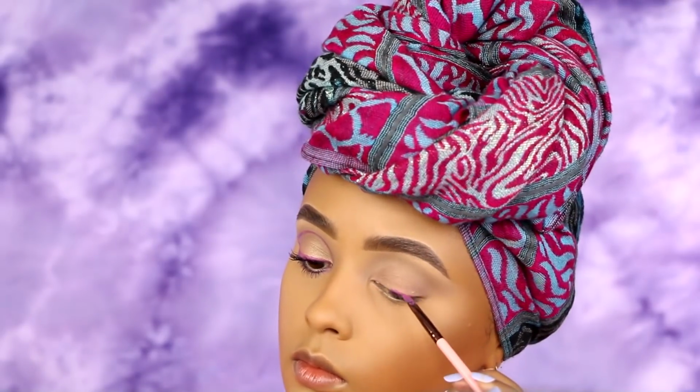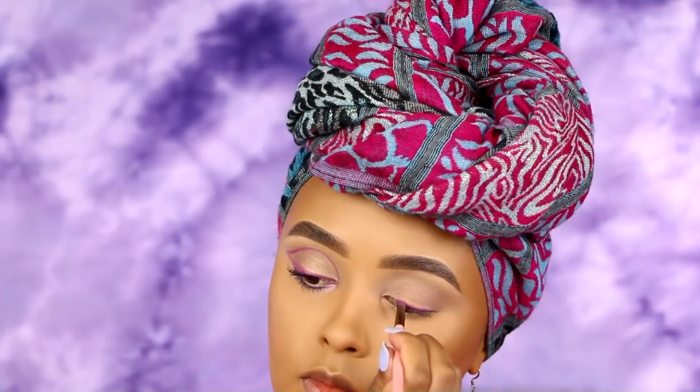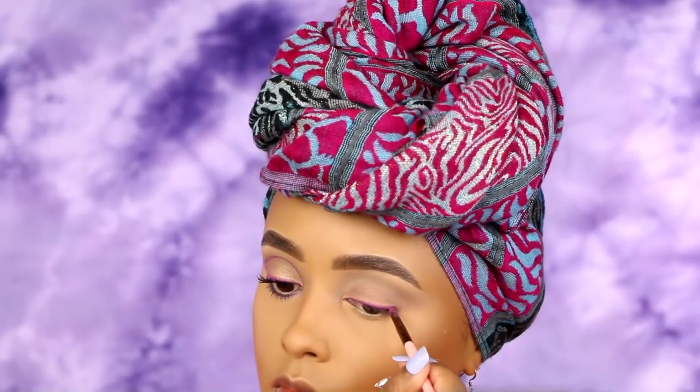Next, I'm going to take the lip color in the shade Passion with that Luxie Beauty 215 brush, and I'm going to create a graphic liner look with the lip color, okay?